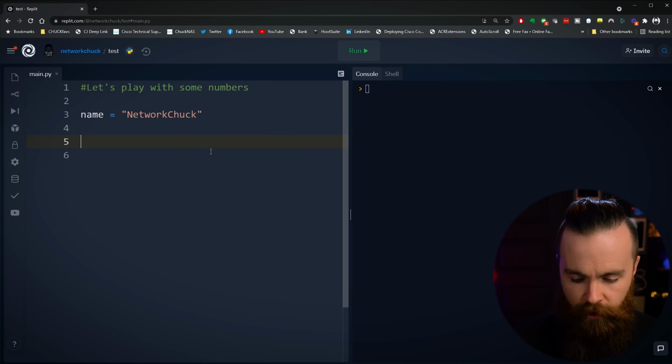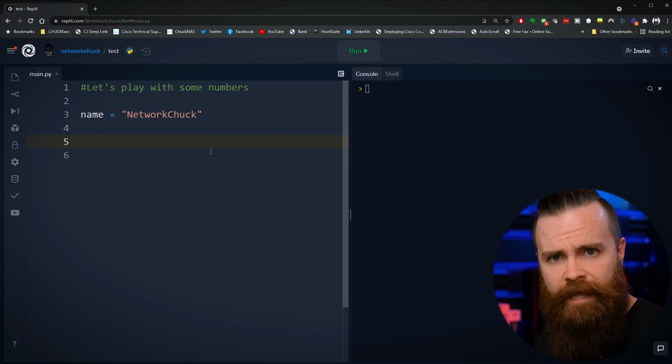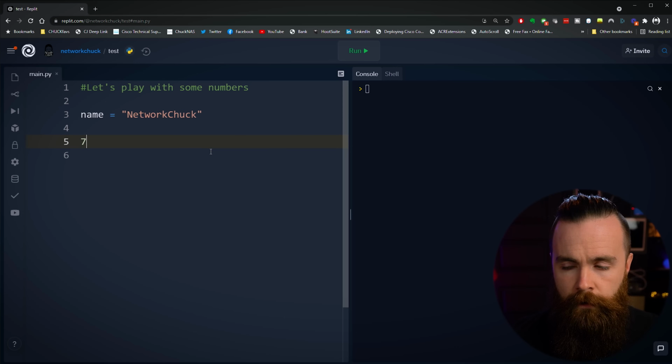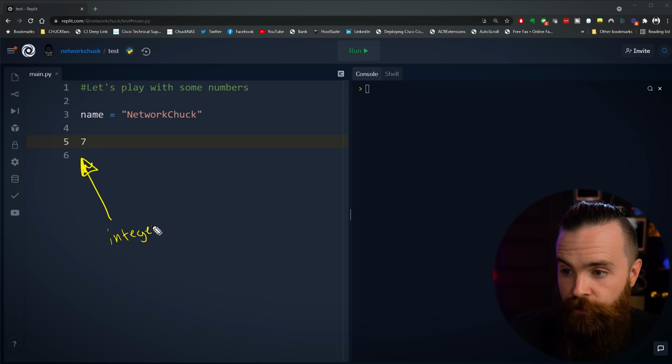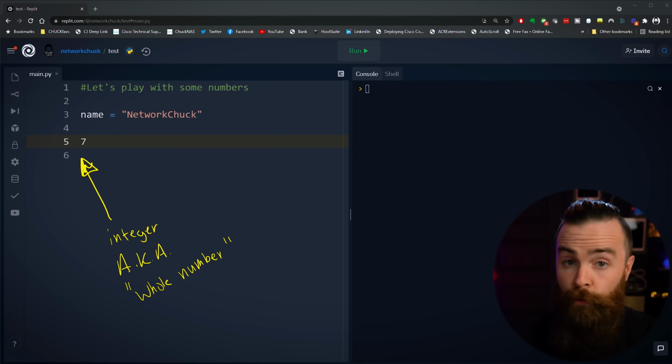Let's go make one right now. Come on, let's go. You ready? It's super complicated. Watch this. I want you to create the integer 7. Done. That's an integer right there. If I were to run this code, it's fine. By clicking, notice though I don't have anything outputting because I'm not telling it to, but that is indeed an integer, AKA whole number. And really, it's that simple.